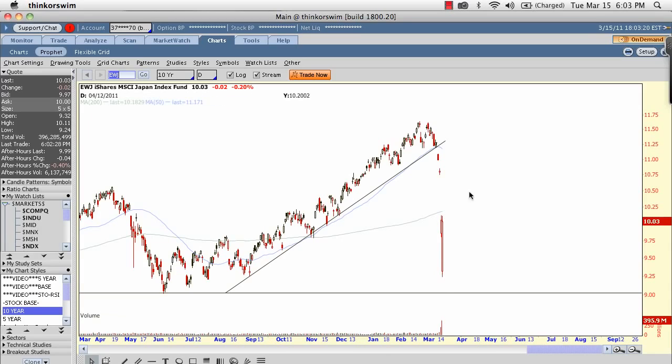Now, of course, we never saw this coming. No one could ever see it coming. But you can just see how quickly, as soon as this trend line here broke last week, it was only a matter of time, and things just really escalated.